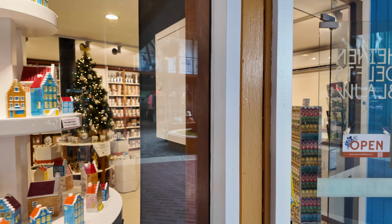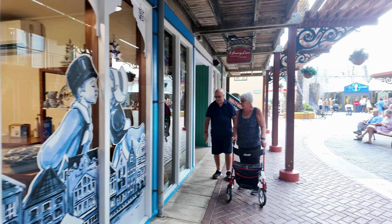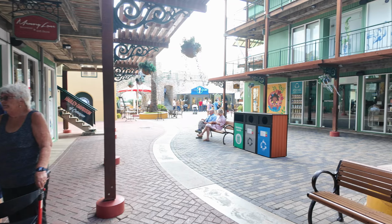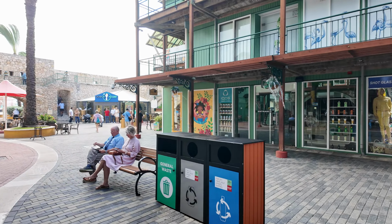One of our stops is Amsterdam on this world cruise. We have a long ways to go before we get to Amsterdam.